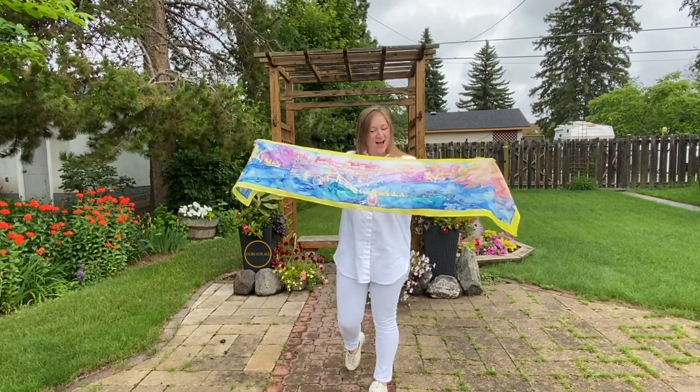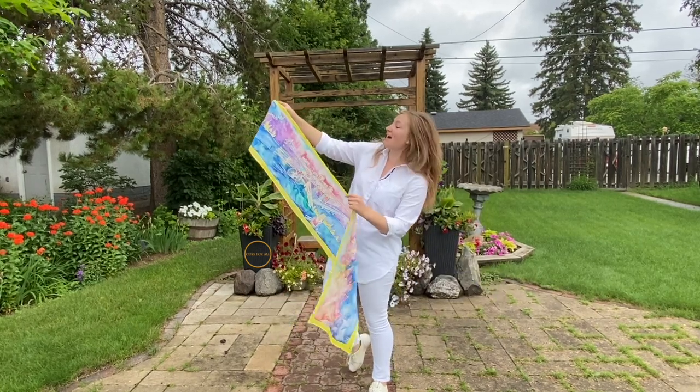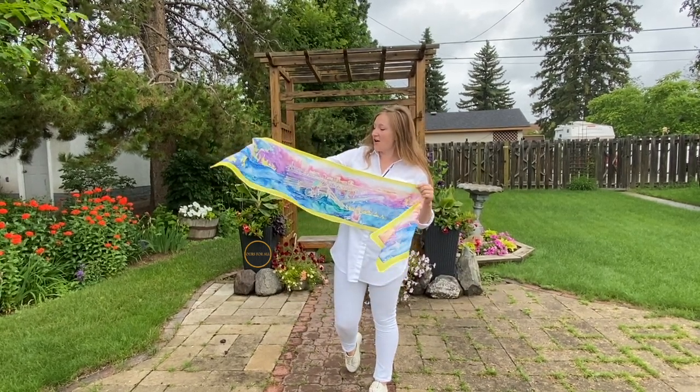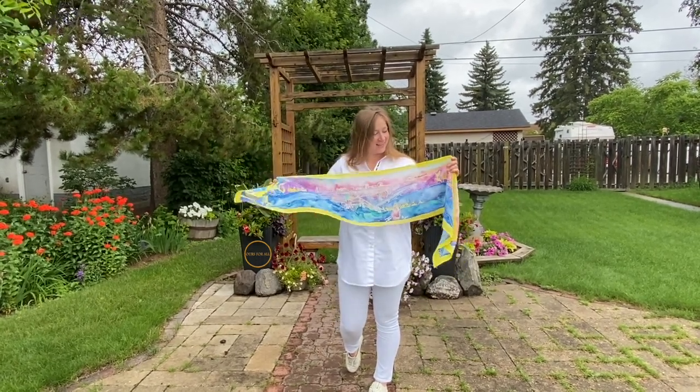Scarf. It's heading to Strathcona Emporium, which is just on Whyte Avenue, just off Gateway. And yeah, if you want to check it out, it'll be selling there.